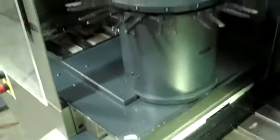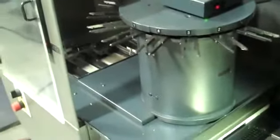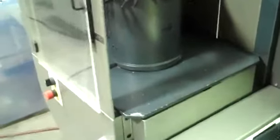We're going to do a test burn and we'll get that set up here. Electrode changer is in its changing position. We'll return that back to home and show rotation. It's bi-directional.